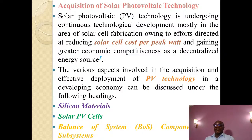Quite unlike where you have hydroelectricity that will be generated in a far distant place and transmitted and distributed, this solar system or PV technology is localized in your place. So we say that it is decentralized. You produce your own source and make use of it. So we are looking at reducing cost per peak watt.